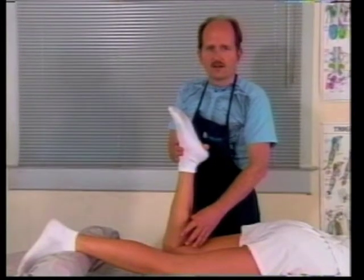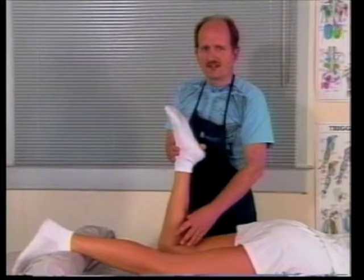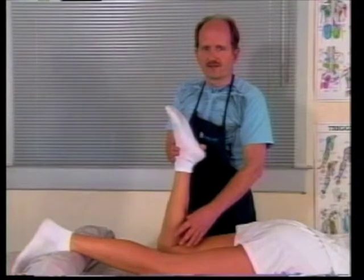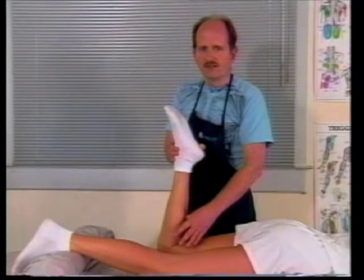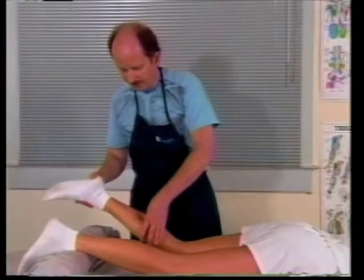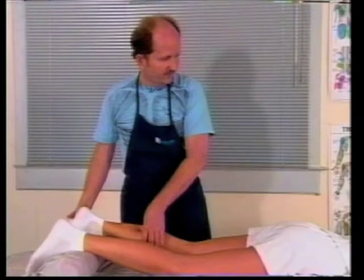Okay. So what we're going to do then is to hold it again for 30 to 90 seconds. It's in a position where there's no pain, so it can allow it to release. And then as we feel it let up, gently bring it back to the table. And how's that feel now?